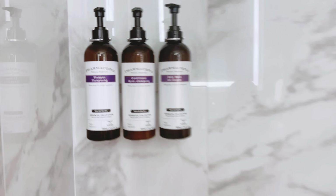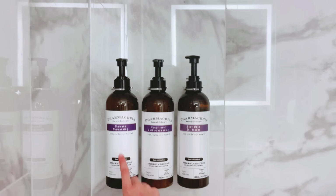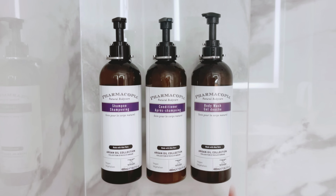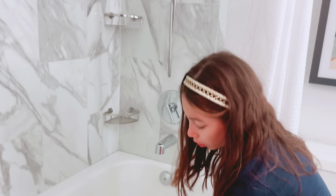And those are body wash, shampoo, conditioner. This is the shampoo, conditioner, body wash. And this is a nice bathtub. There's also a towel.